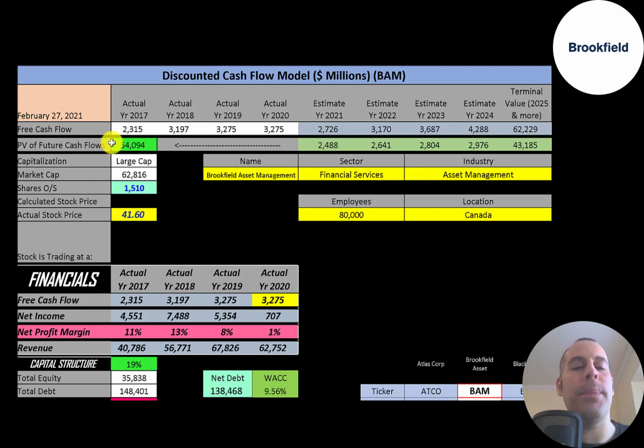We get a value of the company of $54 billion. We divide that by 1.5 billion shares, and we get a calculated stock price of $36. They're trading at $42, so they're trading at a 16% premium. It's a sell according to the model.